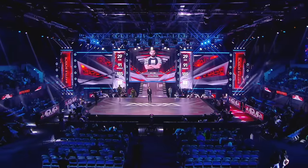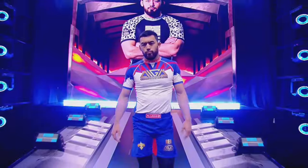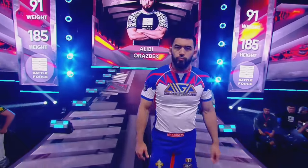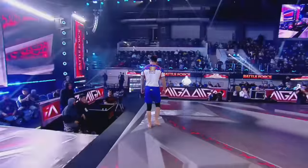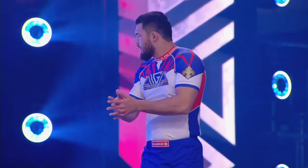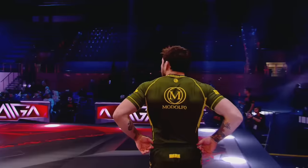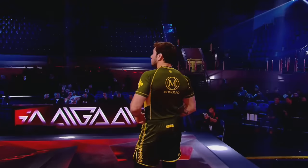Giancarlo Bodoni takes to the mat here at the AIGA Champions League, representing Team Modolfo in this sixth matchup, in a total of seven between Team Modolfo and Manasoiu. Bodoni was so good last time. Facing him in the blue corner, Alibi Orazbek, from right here in Almaty, Kazakhstan, is also the team captain. So, coincidence being, you have Giancarlo Bodoni from Team Modolfo going up against Alibi Orazbek of Battle Force. Great to see two team leaders going against each other. And they have some shared history that maybe we'll talk about in a second.